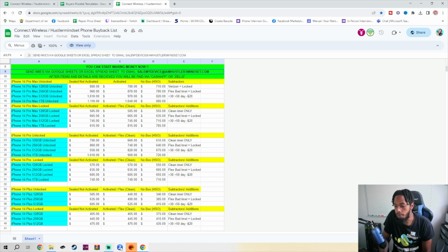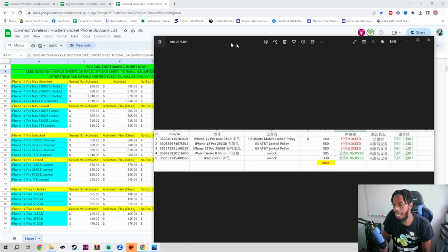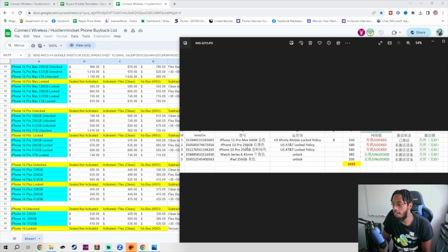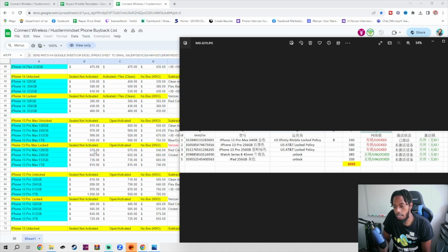So what I wanted to do is have us look at another example. Okay, so we're going to look at this example right here. As you guys see, you have an iPhone 13 Pro. Let's stick with the iPhone 13 Pro. iPhone 13 Pro locked 256.